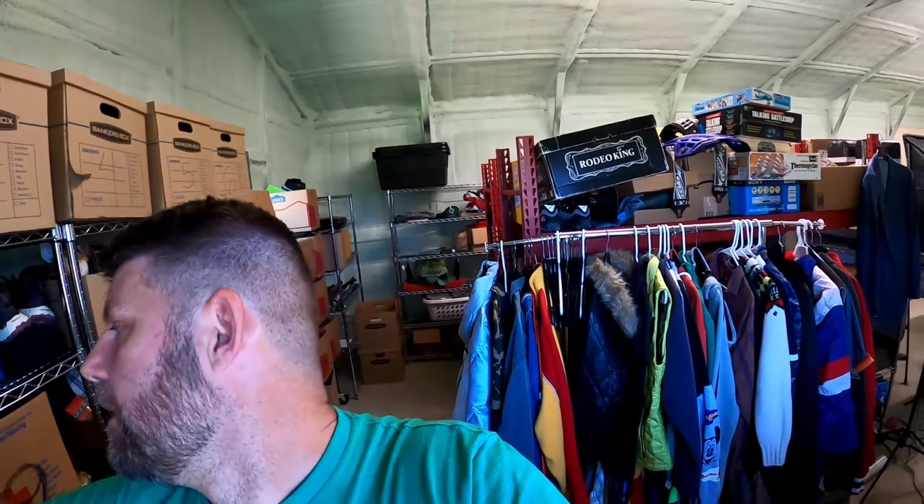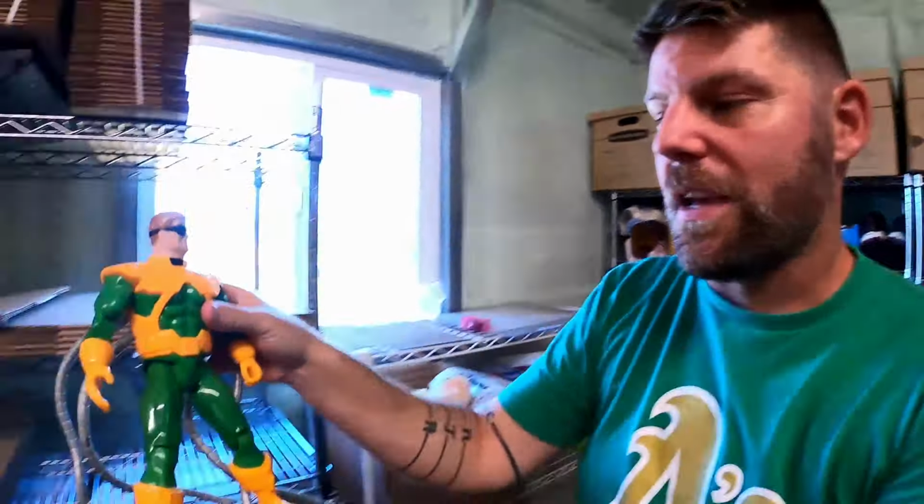Definitely made my money back. It's just not going to be a huge score like I was hoping for at the beginning when I first bought them, just because the condition was so poor on all of them. But this guy sold here.